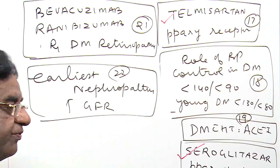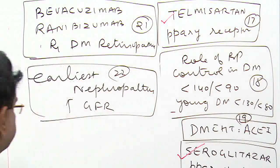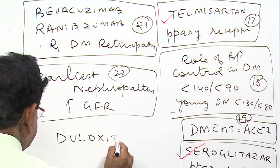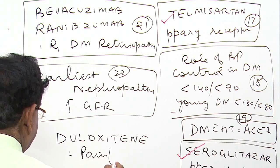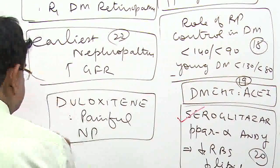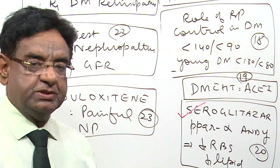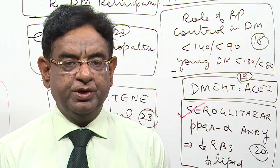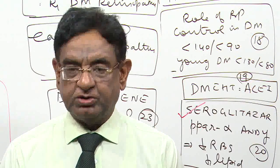And one more new drug for the treatment of painful diabetic neuropathy is duloxetine. Duloxetine is a new drug for painful diabetic neuropathy. Okay. So this is all about the new things in diabetes. I hope I have given you many new drugs which are not given in the 19th edition of Harrison also.